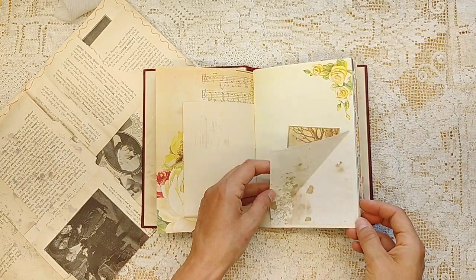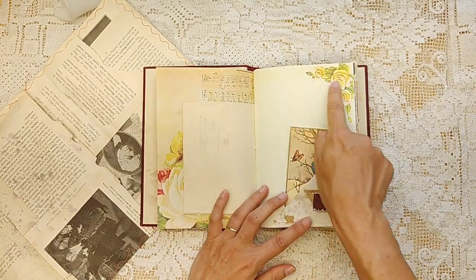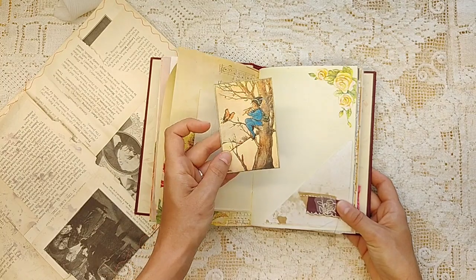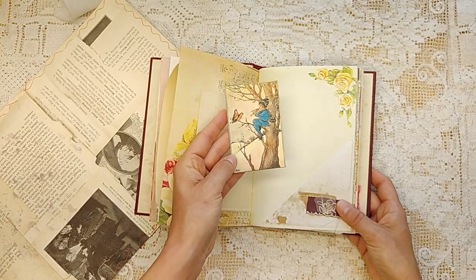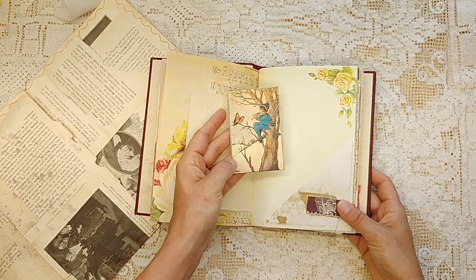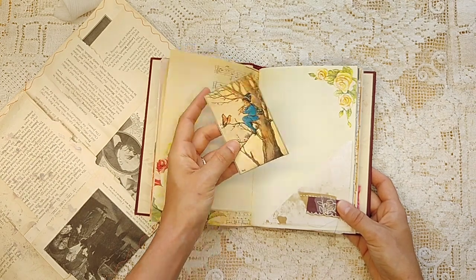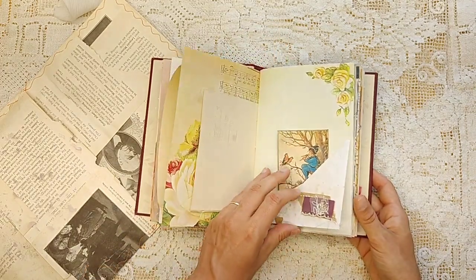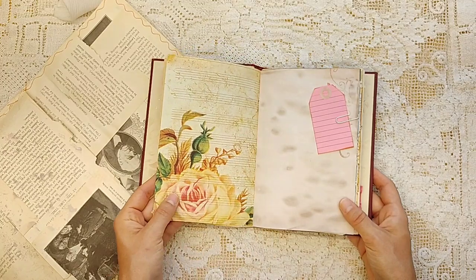Got a little coffee dyed flip up. This is from my Yellow Roses paper pack. And these are from Vintage Image Club, which is a retired image club that has literally hundreds and hundreds of vintage public domain images. You can find that as well as the Dreamy Designs collection in the Ultimate Lifetime collection. So it's truly worth the price of the Ultimate Lifetime.